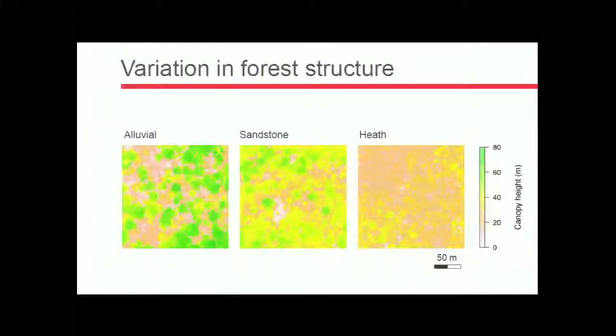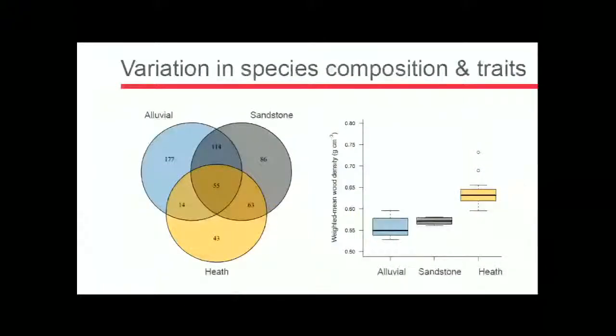The sandstone forest is almost as impressively tall. Some trees are still exceeding 60 to 70 meters in height, and it's much, much denser. And that was reflected, if you were here at the last talk, in the carbon content of this forest. And finally, the heath forest all the way to the right, which is noticeably shorter. So we've got real variation in forest structure, but we also have real variation in species composition.